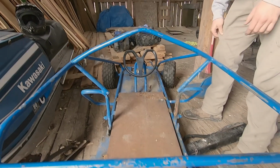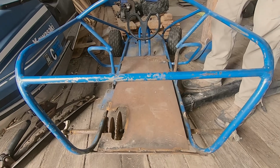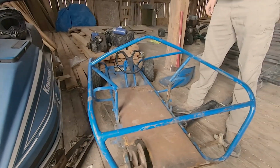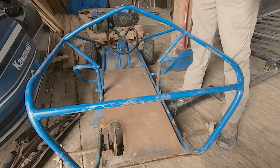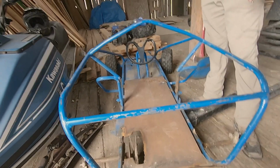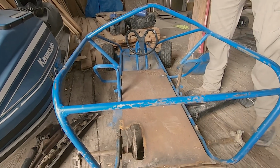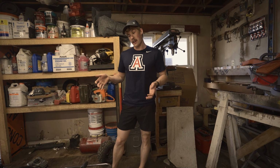With a 212. Yep, we're going to put 212 Predator engines on it. As it would sit right now, it would be pretty heavy for a 212 to move. So we're not going to use the engine that it came with. He said it ran. Who knows? Yeah, who knows? So we ended up talking the guy down from $800 to $350.